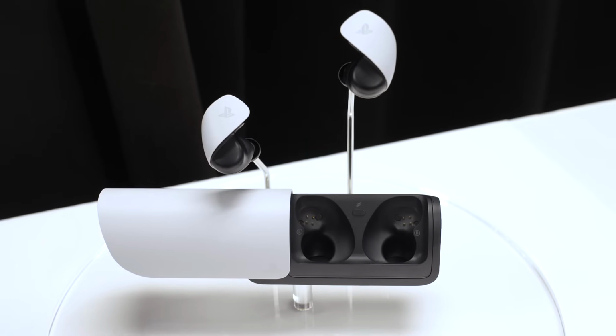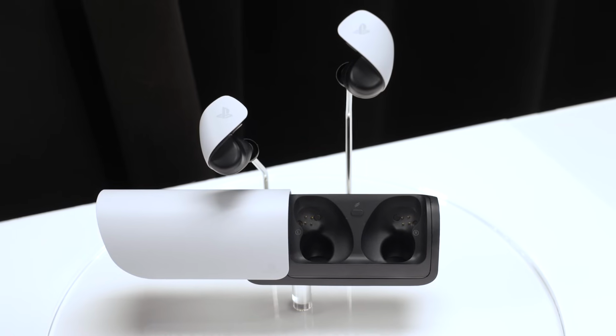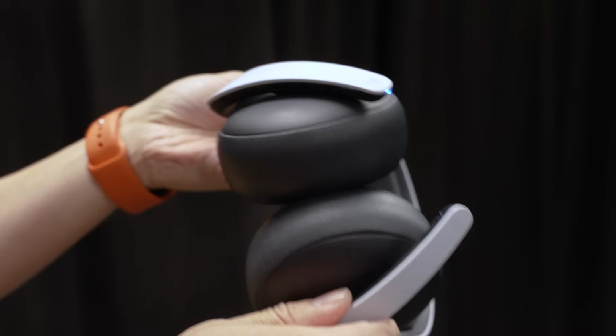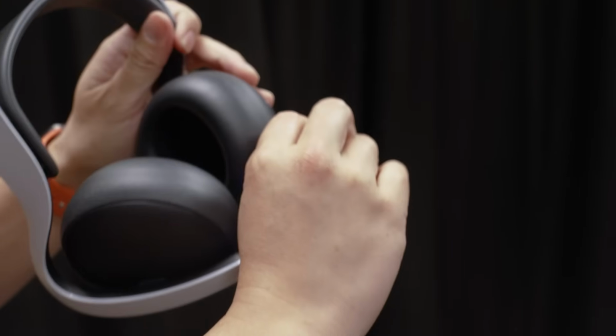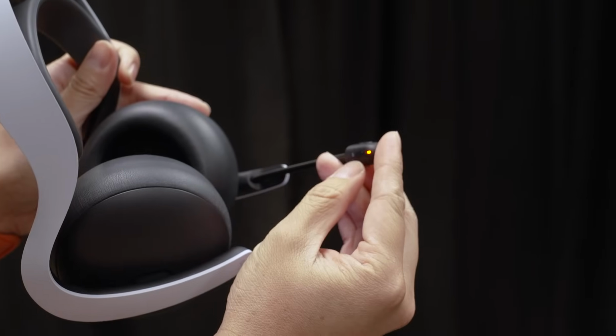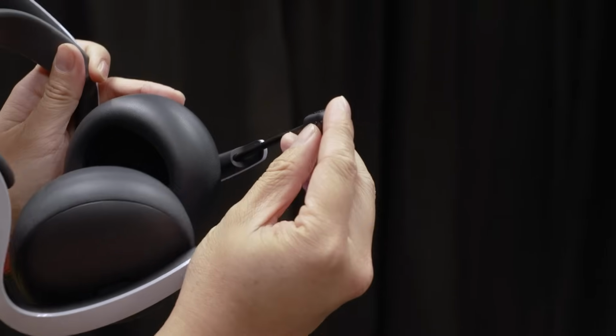Here, the Pulse Explorers are planar magnetic, and they run off an internal battery that you can also charge with the caddy, the case that it comes in. And the Pulse Elites, the over-the-ear headphones, are also planar magnetic with built-in power as well. I got to try that, play some Returnal, and the demo sequence they had set up really accentuated the crispness of raindrops falling onto the ship as you're exploring the planet.